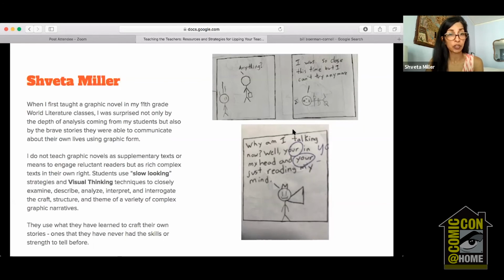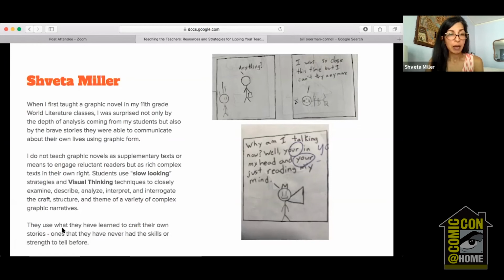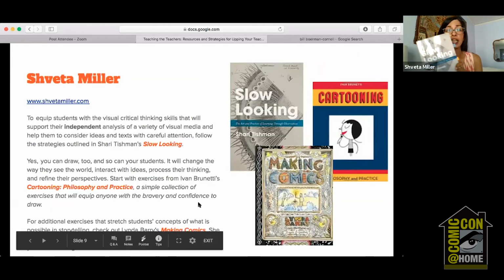And so some of the resources that I put together to help others create that same experience for their students, to have those tools in their basket to tell stories of all kinds that they thought they could never tell before, include first a few more books, but one is this book Slow Looking by Sherry Tishman.